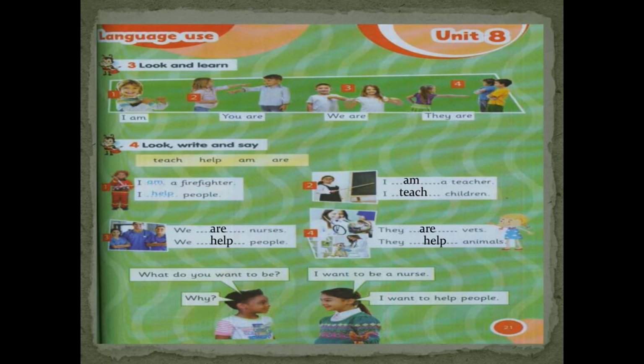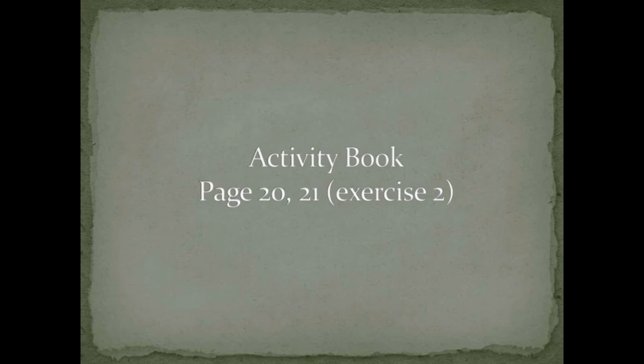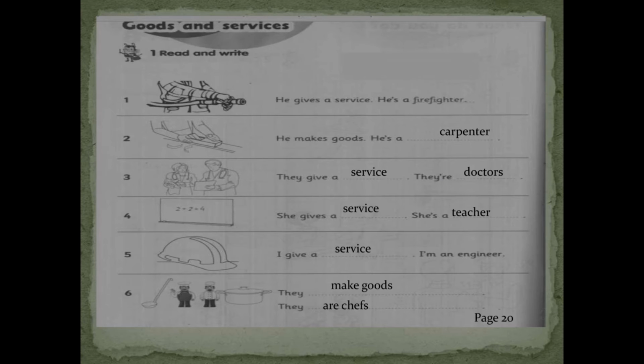Number 3. We takes are. We are nurses. Nurses help people. So we say we help people. Number 4. They takes are. They are vets. Vets means the doctor that helps animals. So they help animals.